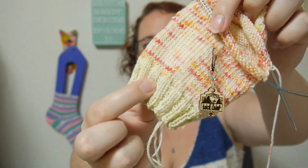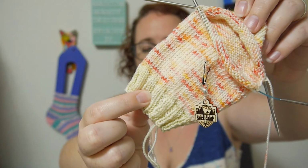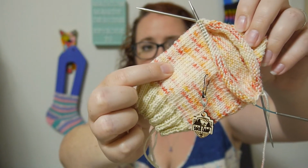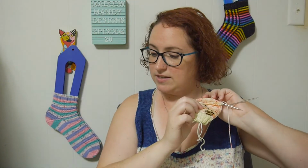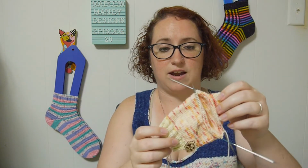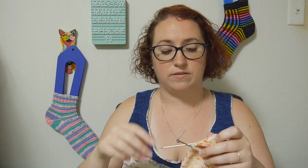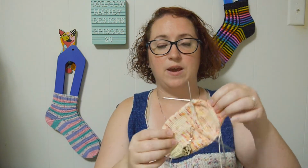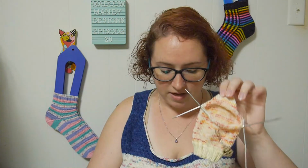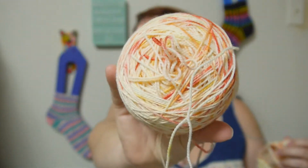Let's see, this is all from Southern Skeins. The mini is Easter Grass, and this is Spring Chick. This is April. Yes, this is April's mystery box that I received, and that means that I have no idea what month this was. I got lost somewhere. But there is that, and here's what the cake kind of looks like.